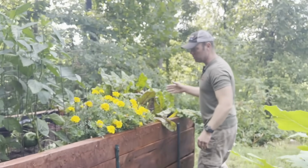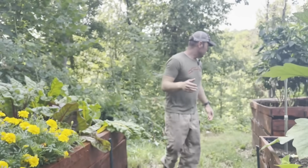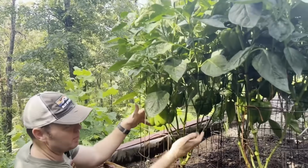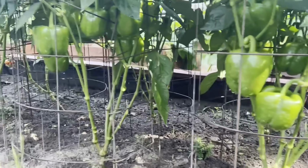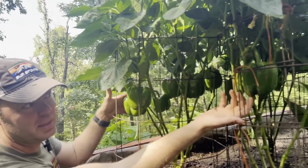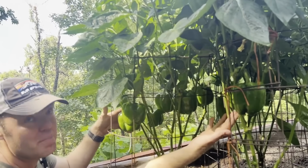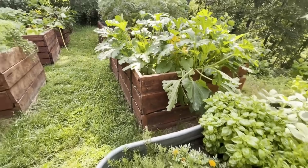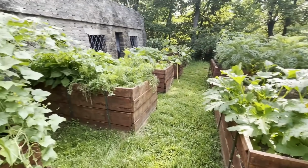Our rainbow chard is still going strong this year. And come check out this pepper plant. This is amazing. Look at all these peppers. Look at all these big organic peppers. We're going to have to freeze some of these, give some of these away. We have a massive amount of peppers. They've been growing so well this year. Plenty of rainfall. Just couldn't be happier with how this garden's going.